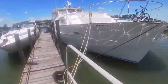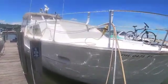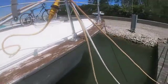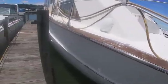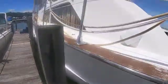The striping toward the bottom of the hull is fantastic. The bottom paint is in great shape. The next part of the project would be the wood trim that you're looking at there, which does need to be sanded and refinished. But the rest of the hull is already done. It's shiny. It looks good.